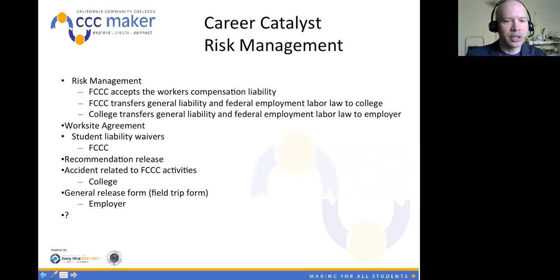Now, the foundation understands that and has articulated in many previous webinars, you've heard Nicole and Renee articulate this, that it's best practice to then transfer that liability and to use forms that they've provided, like the worksite agreement. And so that's the transference of that risk management for your college, to assure yourself that the employer is following federal employment labor law, and that they themselves have general liability in case the student slips in the parking lot, for example, or if the student is harassed, right? Those are the transference of that risk management that the worksite agreement pretty much structures around.